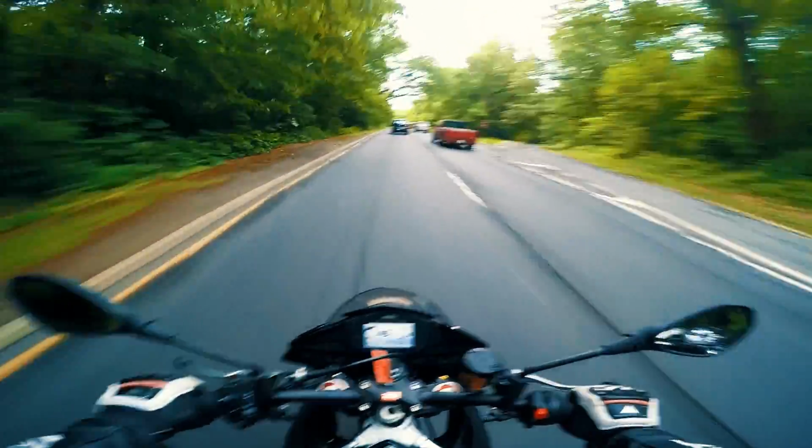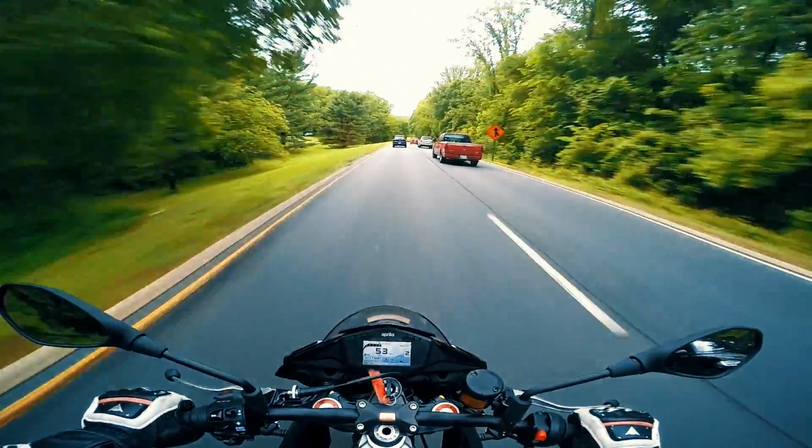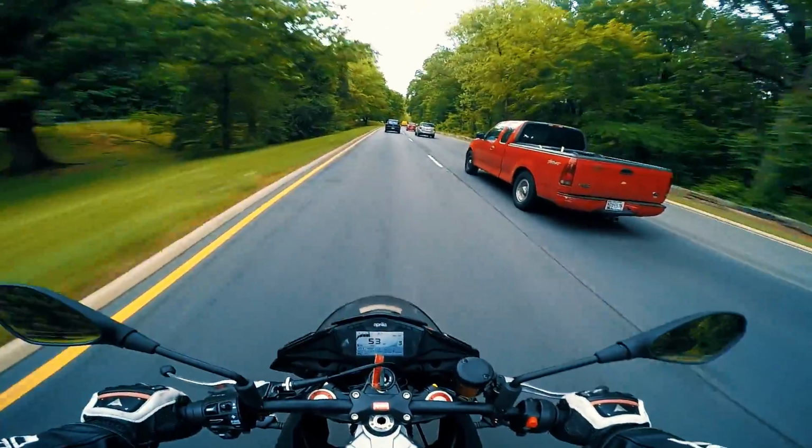Let's see the auto blipper go down the gearbox a bit. Super smooth. Fourth to third. I'm sorry, fourth to second. The quick shifter is awesome.